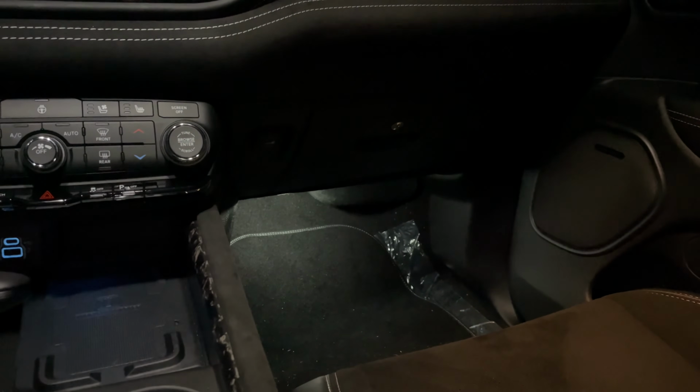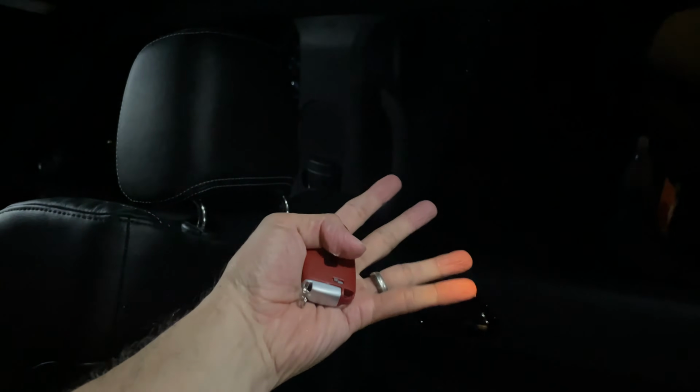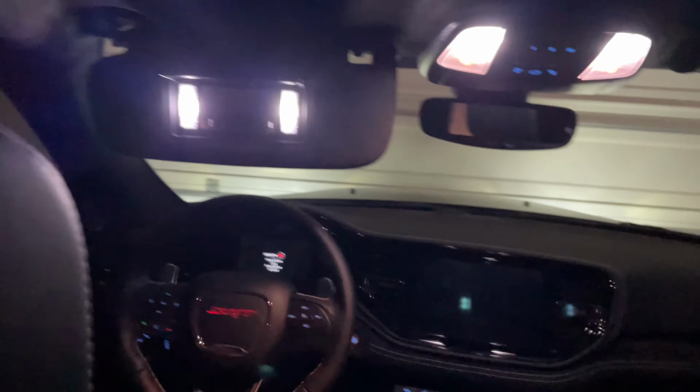That footwell light is a must to change. Change the rear. You can see me, guys. Look how nice and bright in here. It's no longer all yellow and crap. Uh-oh, they're off again. Look at that SRT logo. Sheesh. See? On both sides.